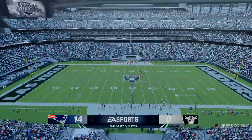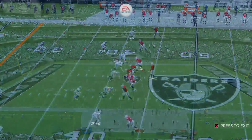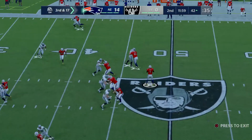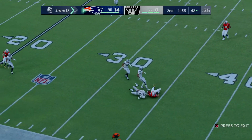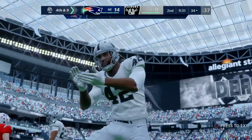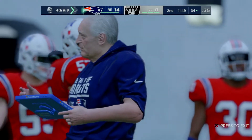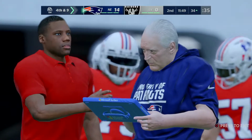Score, Patriots 14, Raiders nothing. And the Raiders call on a nickel set for third down. From the gun, Watson. Looking left side, and he's got a man. It's Morales. And he'll be brought down at the 34, well short of the first down marker. That's certainly playing down in distance very well by the defense, isn't it? Take whatever you want underneath, by all means.